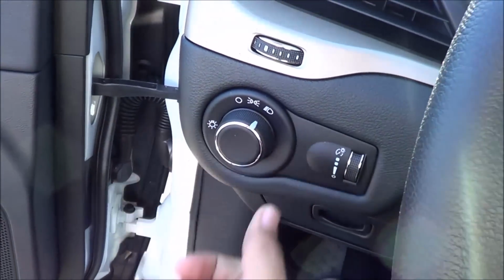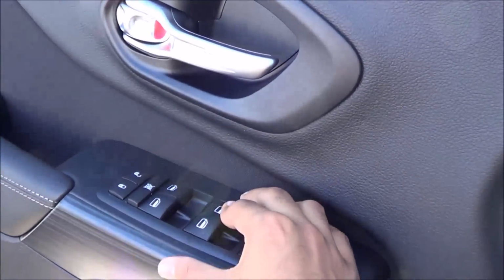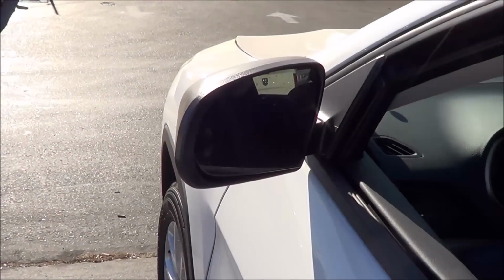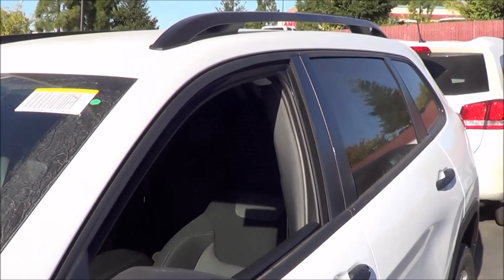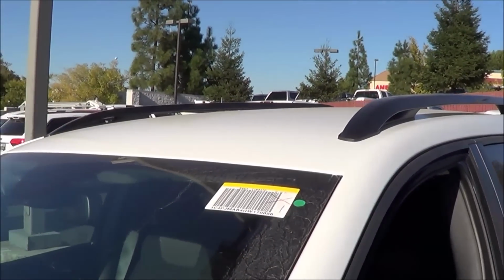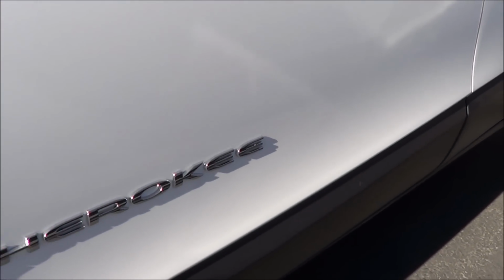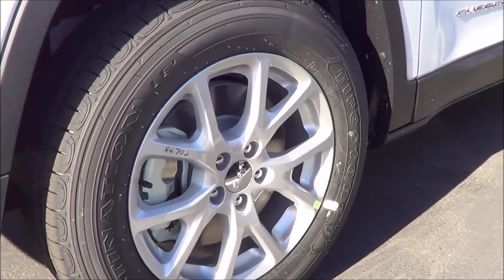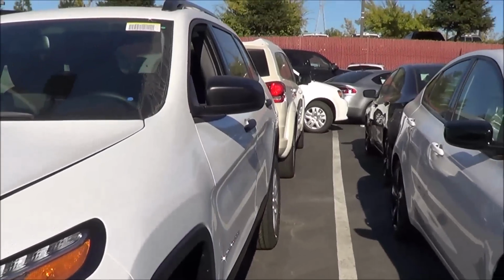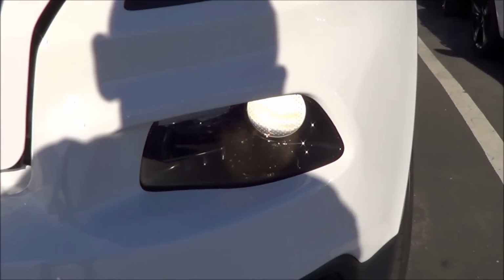And I'm going to go ahead and turn on the headlights and the hazards too. Automatic driver's side window. Let's go ahead and pop up the hood, check out the engine bay. Blind spot detection is available. Now we also do have these black roof rails which come with the Customer Preferred Package. 17-inch alloy wheels. LED daytime running lights, halogen projector beam headlights, and fog lights are also an option.